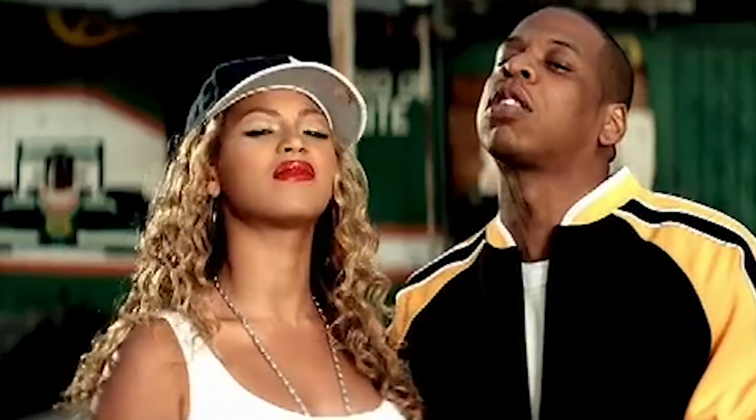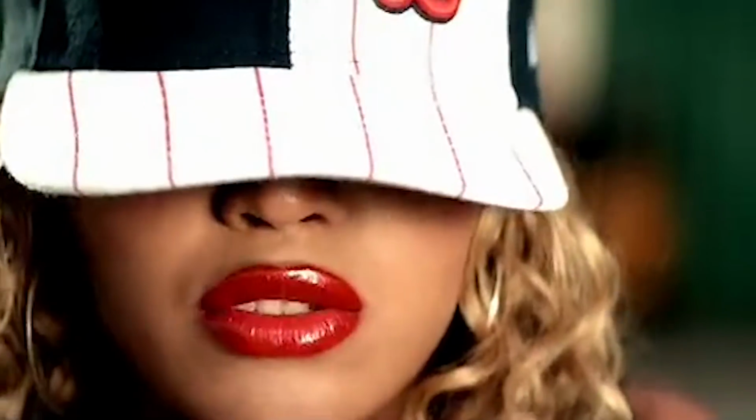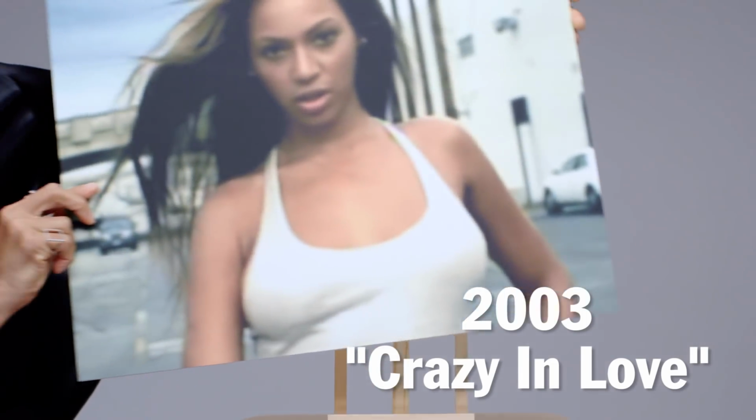It's that light reflective quality that was so prevalent in the 90s, in videos, in the early 2000s. Whenever you see a red lip on a woman, it's that statement, it's the siren, it's the vixen, it's eternally sexy.